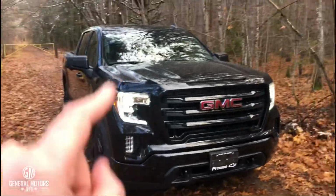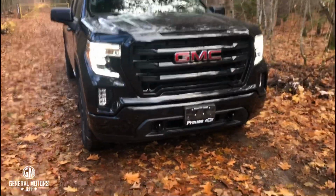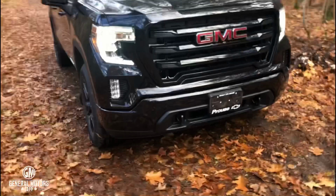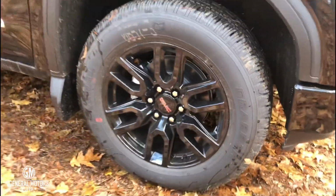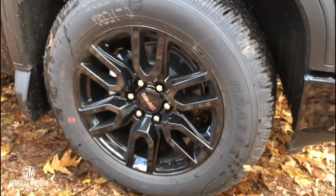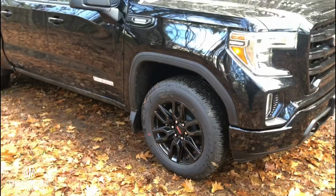Now, you're also going to get LED headlights, LED daytime driving lights, and LED fog lights on this as well. Again, paint match bumpers, also not a chrome bumper. And with the Elevation Edition, you're getting these right here. 20-inch black aluminum wheels, which look really cool. They really look cool when you see like a white or red truck with these as well, because it really kind of shows an offset of them.